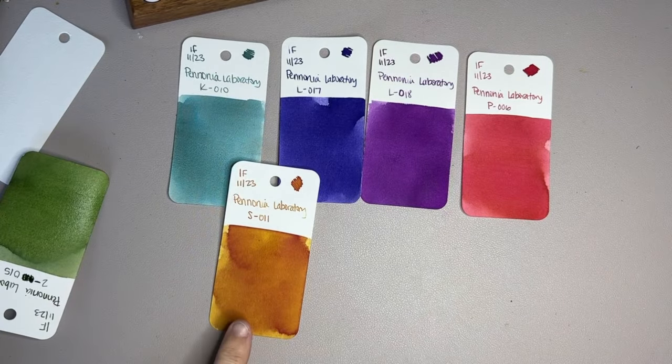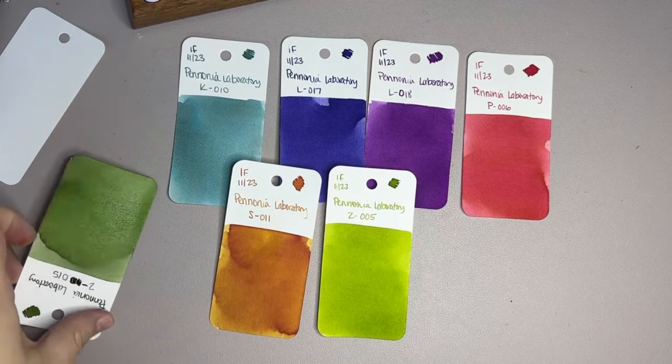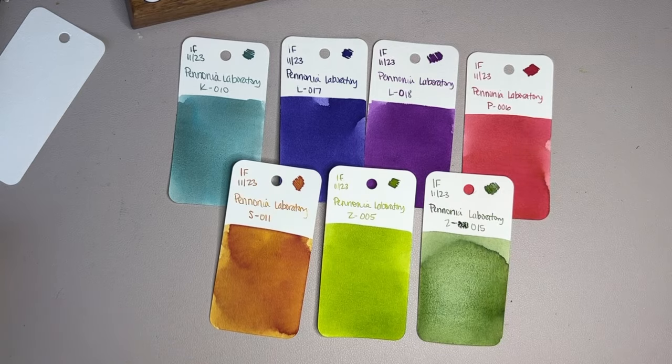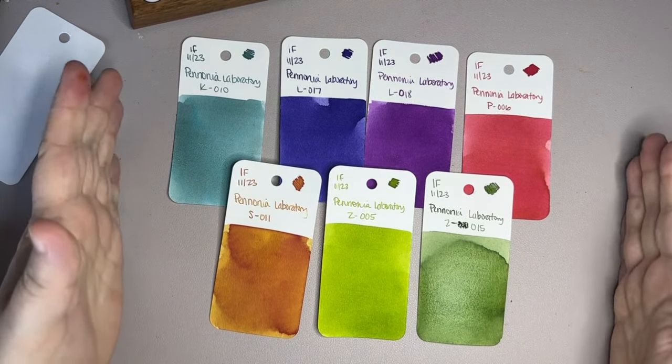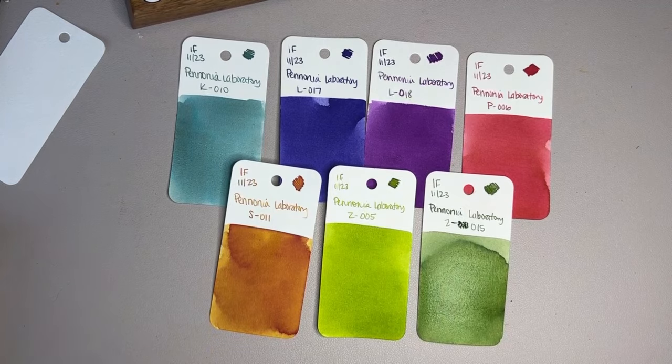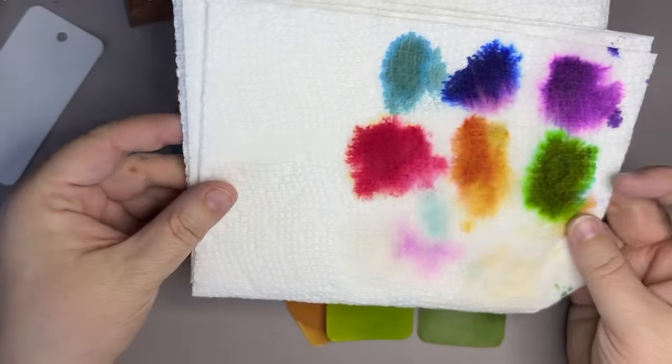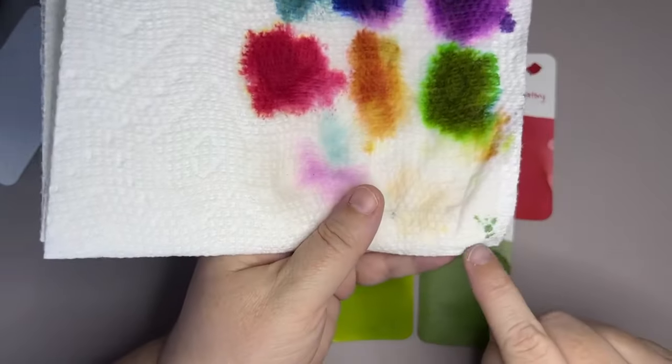S011. That's so interesting. Z005, and this still needs to dry, but Z015. This is such a pretty little palette. It's like a nice little rainbow. It's like in a mixed up order, but still. Here is, oh, I didn't blot this one off on my paper towel, so that's what that is.